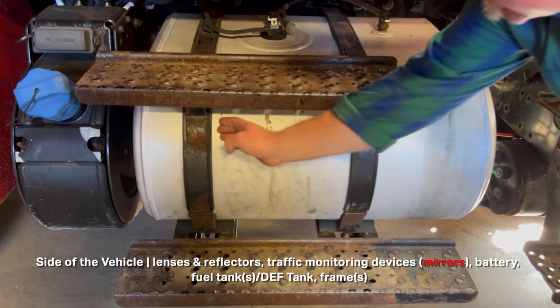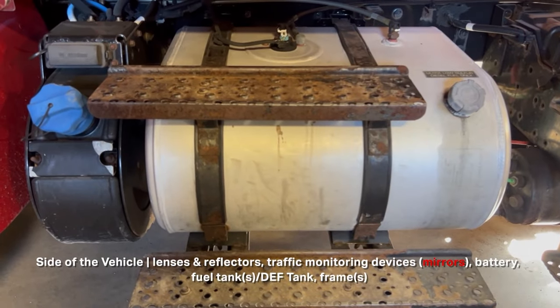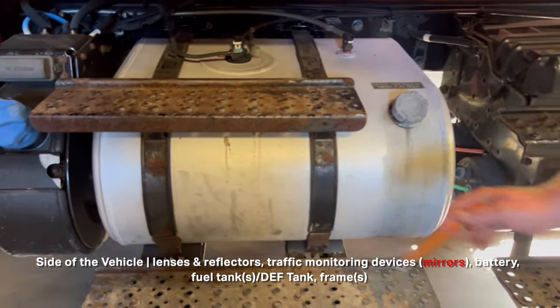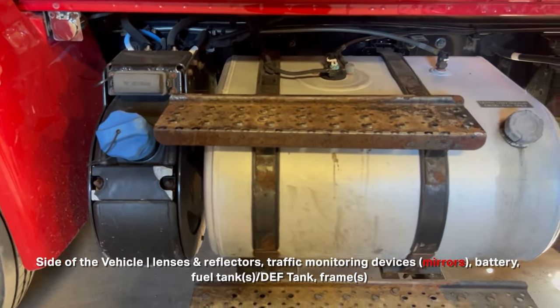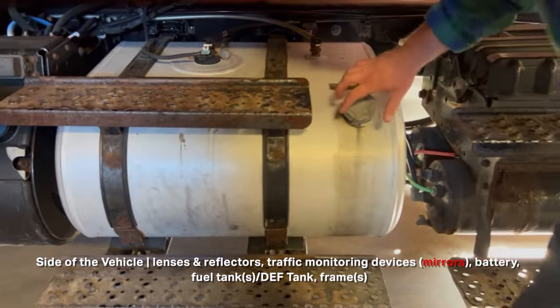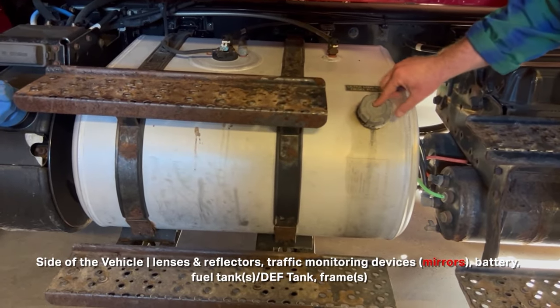These rubber grommets or seals right here are not worn through, loose or missing. I don't have metal rubbing on metal, which is bad. Also, I'm going to inspect this tank to make sure there are no broken or missing welds at all. I don't want to see that at all. The tank is not cracked, bent, or dented at all. This cap is on there tight. I would remove that cap to make sure the gas cap seal's there and the safety chain's in place.